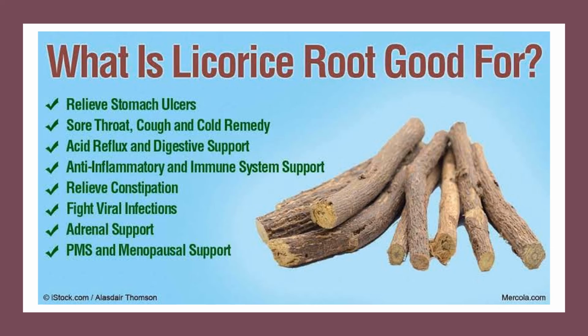Licorice has been used traditionally to combat viral infections. It contains compounds that exert strong anti-inflammatory effects, and it's been demonstrated to have antiviral activity against several viruses, including the herpes simplex virus 1 and varicella zoster virus in preclinical studies.